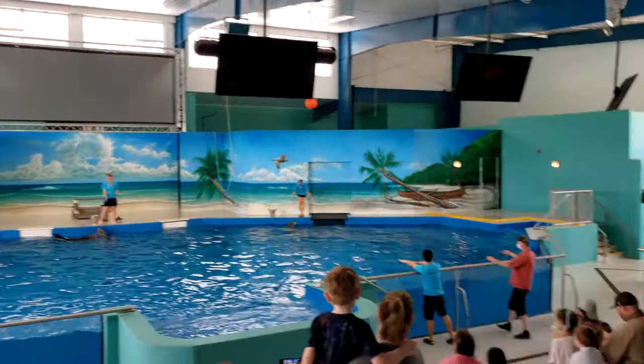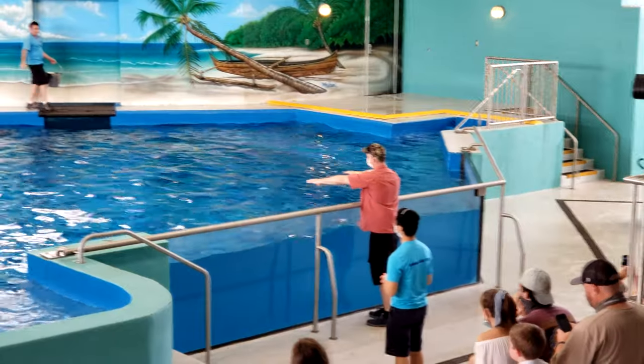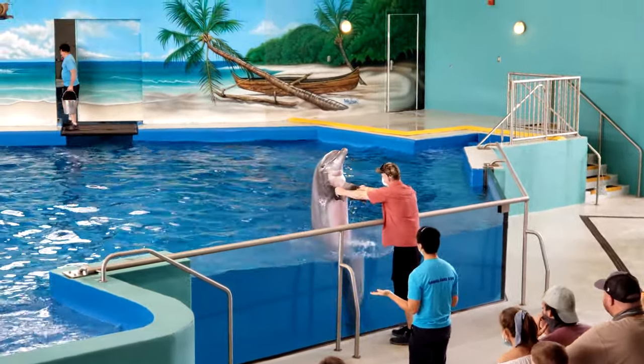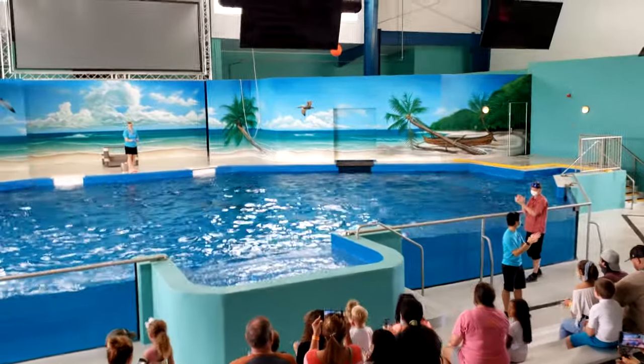Go ahead and reach those hands out over the glass, just like that. Perfect. It looks like we have Jag on his way to say hello. So as soon as he pops up, we'll just give him a nice dolphin handshake. How about a hand for Jag and his new friend, Barry?